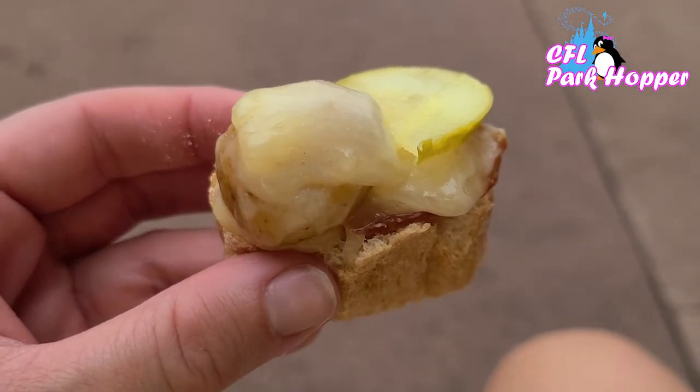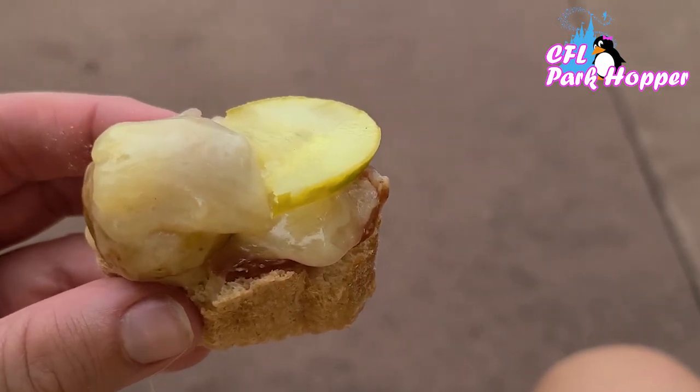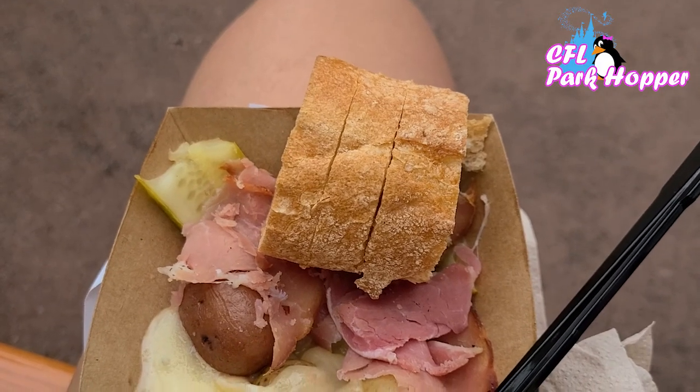All right, guys, so this is how I like to eat this. I like to make little sandwiches out of the bread, and put everything on it. So let me give it a taste. All right, so this is super good.